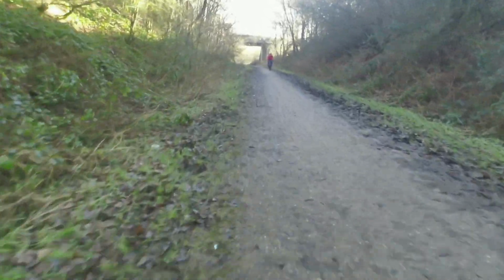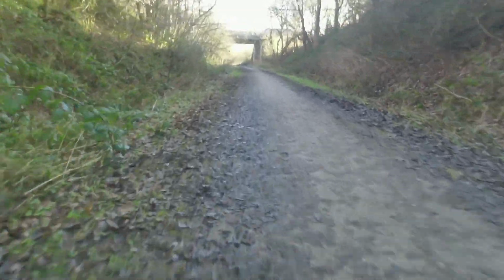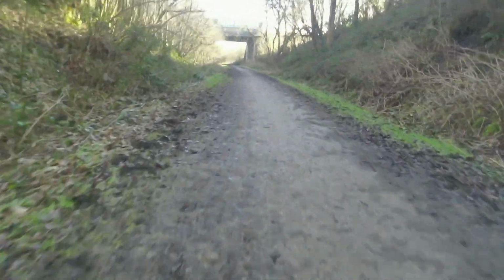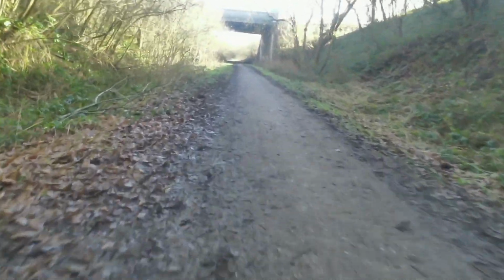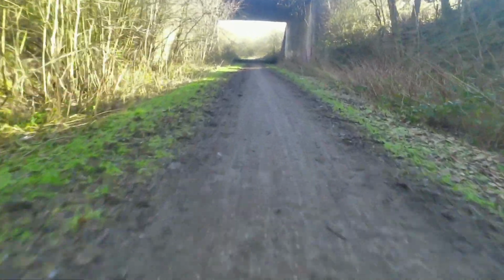Oh, temperature's dropped in here. Now we're out of that sun a little. Hiya. Still a lovely place to ride this. It's one of my fairly regular loops. Probably do it half a dozen times a year at least.